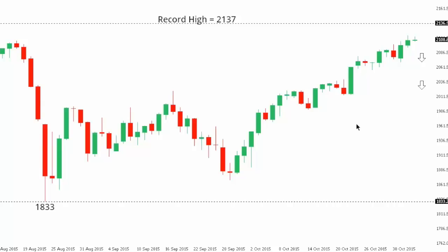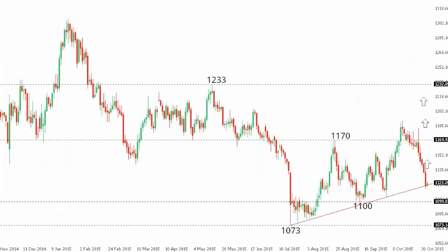SPX 500. So the S&P 500 continues with its impressive recovery from the August lows, now trading back above 2100 and very close to that 2137 record high from May. But daily studies are looking a little bit stretched, and the market does look overall extended on a longer term basis, which could open the door for a bit of a pullback in the coming sessions. But we need to see a break and close back below recent lows in the 2058 area to officially put the pressure back on the downside.